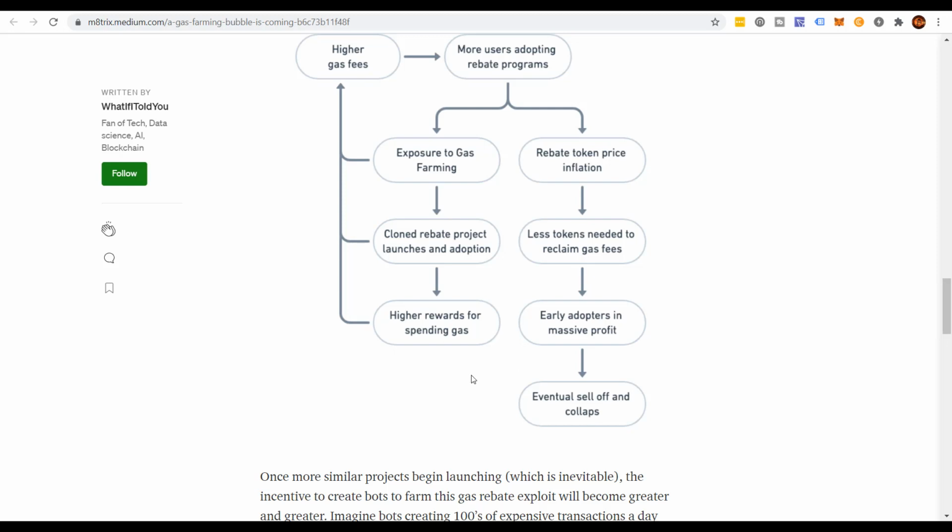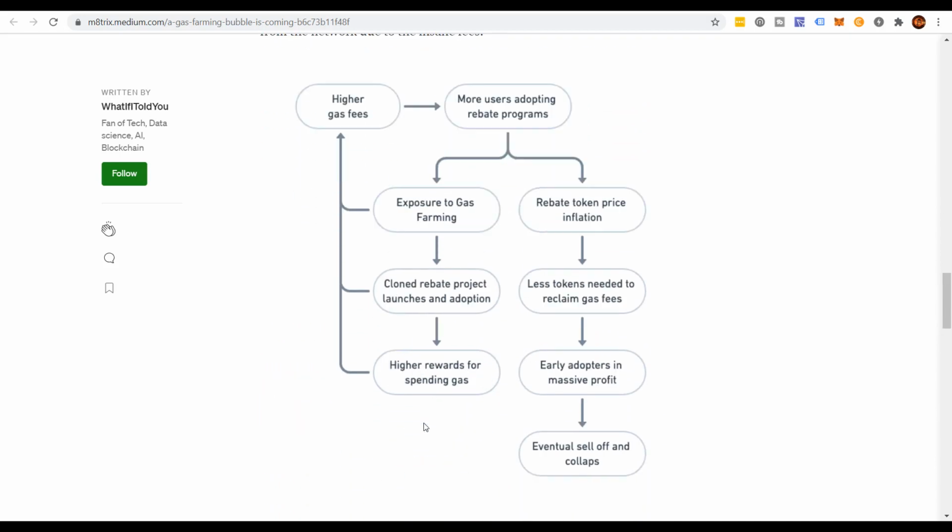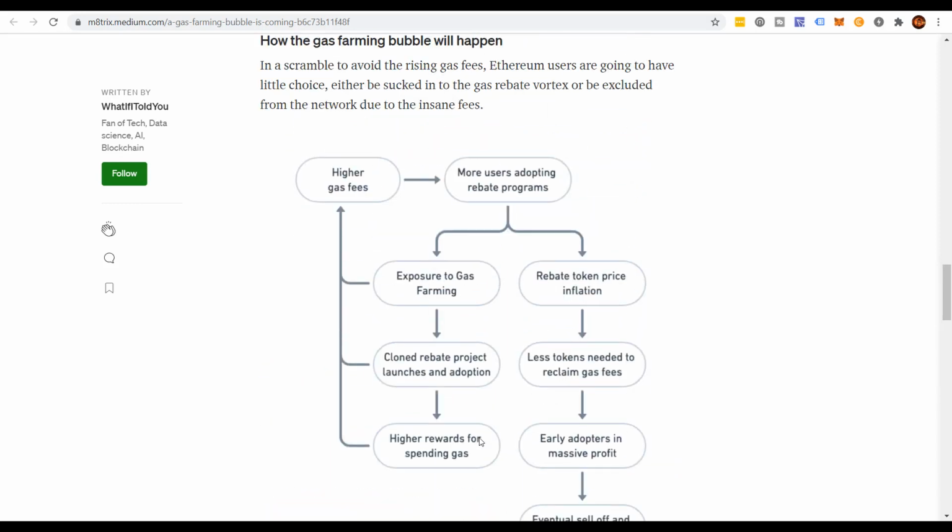It says imagine bots creating hundreds of expensive transactions a day and then claiming 10 times that back in gas rebates for numerous projects, similar to Ethanol and UniDex. This is true, but they're going to have to buy up these tokens on some scale. One of these tokens, if not several of them, are going to get bought up quite a bit, most likely. So token price is going up. You're going to be able to make a lot of profit by owning both tokens or all three tokens or all four tokens, however many come along.